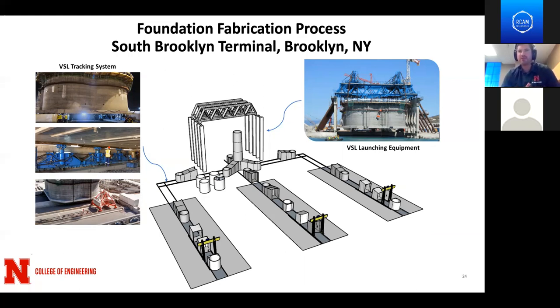Each of those lines would be one leg of the tripod. And our assembly process is casting each of these elements on site for both the tripod as well as our shaft. You can see our vertical shaft extending up from the tripod location that are all fabricated and assembled on site. And you can see the various heavy lift equipment that will be utilized for these very large structures that will be fabricated at that port facility. Next slide, please.